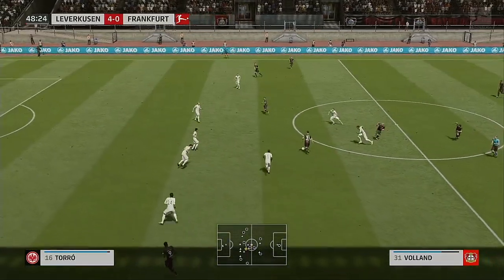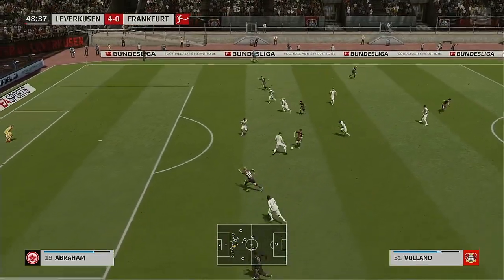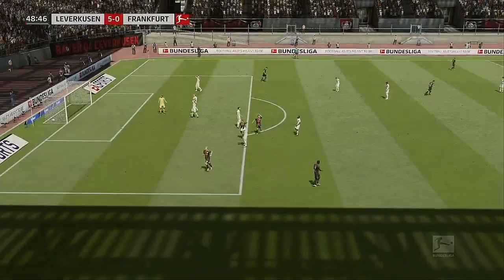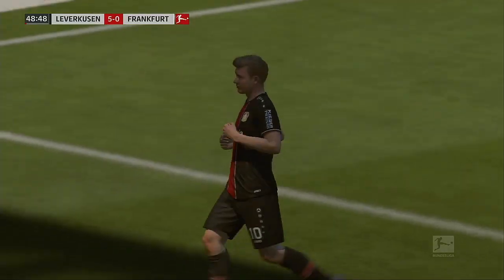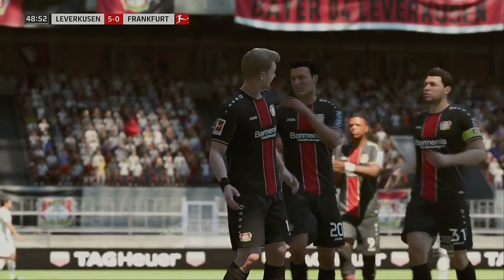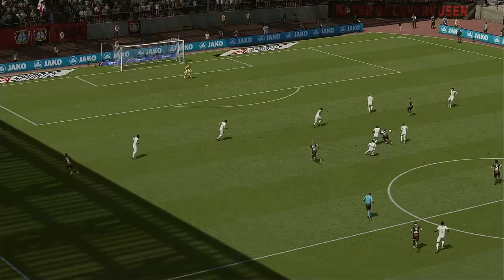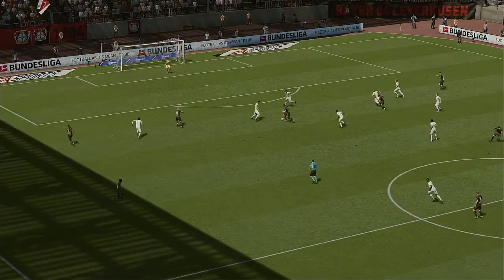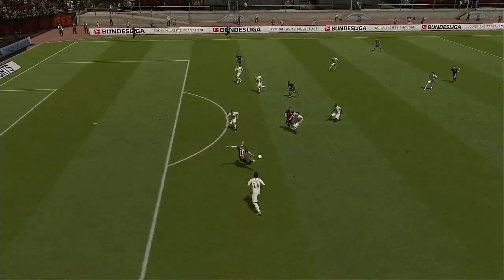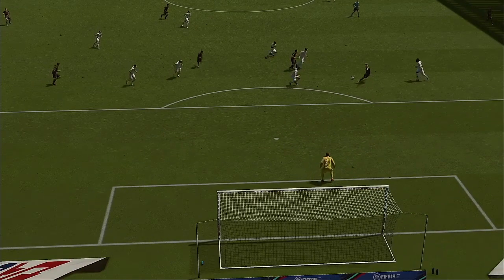Baumgartlinger, Volland. Building steadily here, keeping possession. He's through. Struck the post. Could have come out, but in it went. Well, it got a bit of help from the inside of the post, but in it goes. Well, that can be truly described as unstoppable when it goes in off the inside like that. Well, let's take another look at the goal.